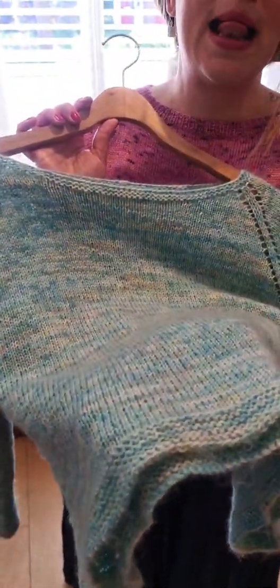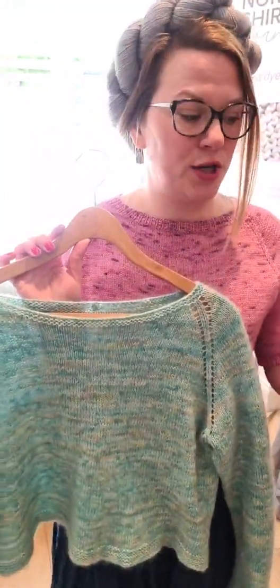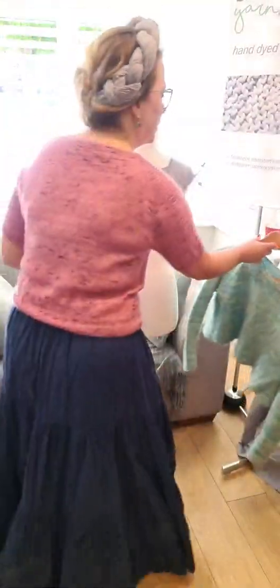Another question: have you dyed a special colourway for this event? Yes, I have. I will go over that again at the end. I did show it earlier, but I'll show it to you in a minute. So this is what the mohair looks like knitted up, and it's super cuddly. It's not itchy or scratchy at all because the mohair is blended with silk, so it's really, really nice. And I'll show you the mohair I've got.